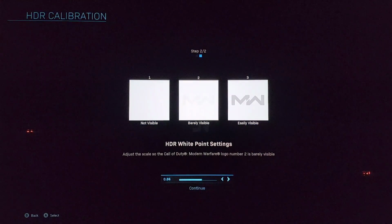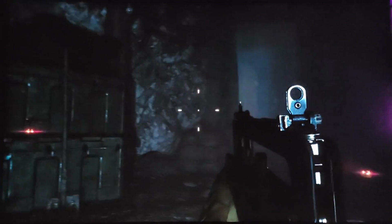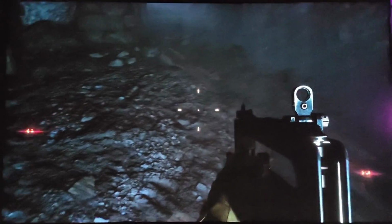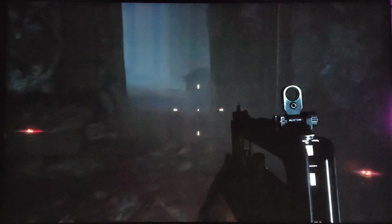Now, I will say, being in HDR, you are limited to the settings you can change. In SDR, you can crush the black, you'll never see it. I don't see, there it is. See how bad that is? And this is on a clean panel. It just happens to be this specific game, this specific scene.